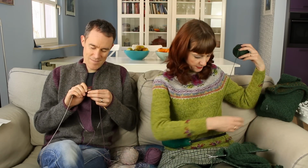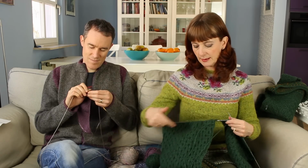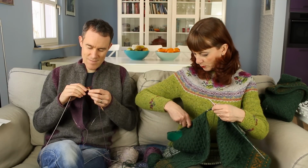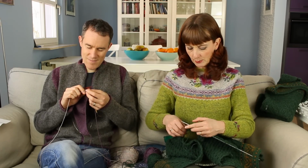I've got both sleeves. I always do my sleeves two at a time because that means I can do the increases at the same places on both sleeves. If I forget to do an increase on one sleeve until a couple of rows too late, I do it the same on the other one and it really doesn't make a difference.